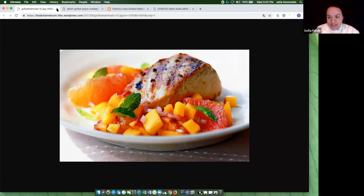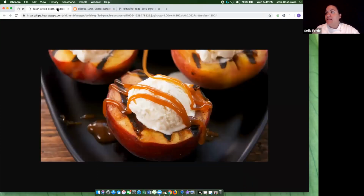Extra credit, guys. And I'm going to talk about if you don't have a grill in just a second, okay, guys? Extra credit if you grill me some fruit for dessert. All right, guys? So one of my favorite things is actually grilled peaches with ice cream and caramel sauce. Grilled peaches are delicious, guys. You have no idea how delicious they are.